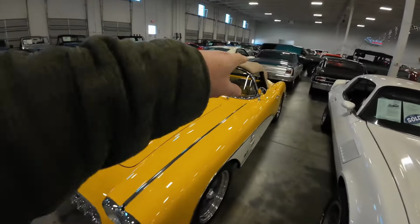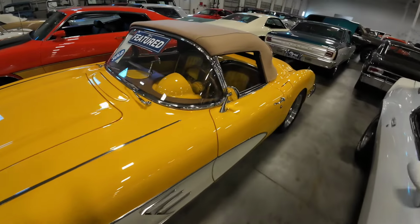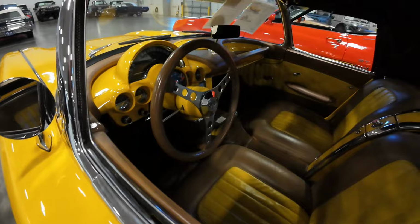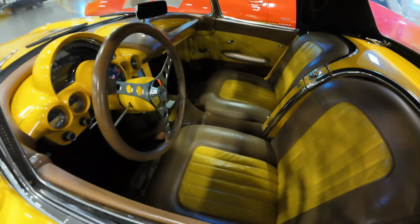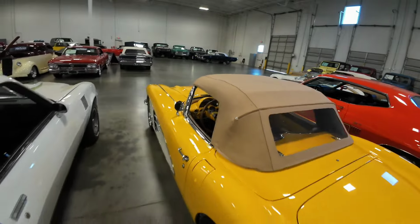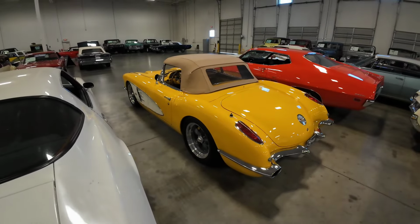Let me go over here. I love the beige top as well. Let's get the white down here, which I love how they do the paint jobs on these. Here's the inside. Look at that. That is custom. Yeah, look at that with the beige, the tan, and the yellow. The color coordinating on this is amazing. Did a great job. Back up here, get a shot of it. Yeah, that one sold.